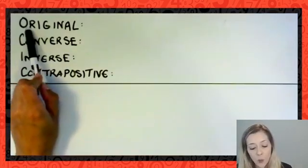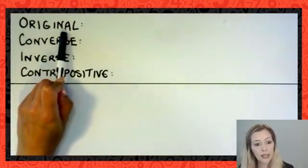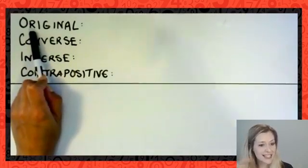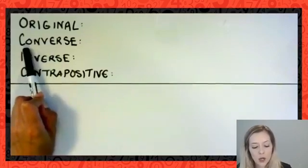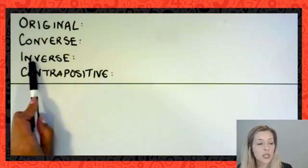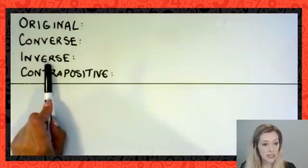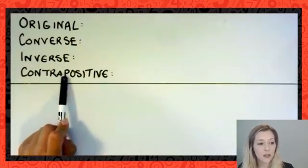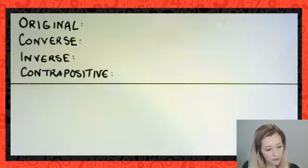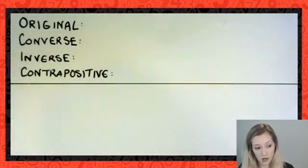We looked at what that original conditional statement looks like. We'll use the syntax from yesterday in just a bit. We looked at the converse of that original statement. What does the inverse look like? What does it mean to take the inverse of that statement? And then also the contrapositive. So we'll work off of this knowledge from yesterday, and fill in a little bit more before we carry on.